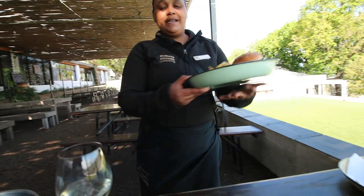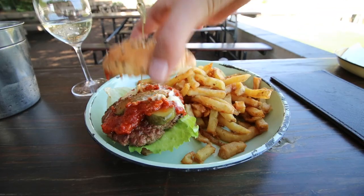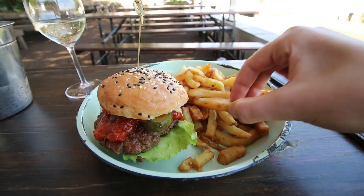This is your burger special. Ah, look at it. It looks good, but Bon Louis on day one, we claimed that to be the best burger, not just in Paarl, but ever. So it was tough to beat. We'll see how this one does.